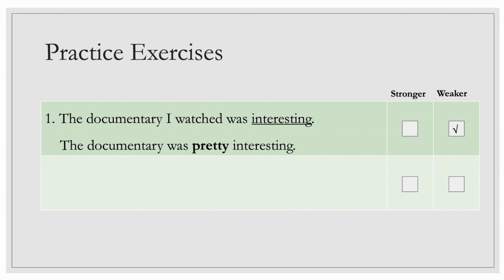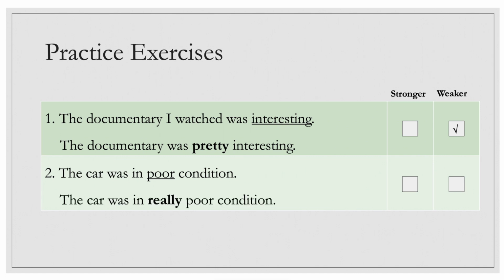How about this one? The car was in poor condition, and the car was in really poor condition. Which one sounds stronger? The first or the second? Feel free to pause the video if you want more time to think about these. Are you ready for the answer? This time, the second sentence is stronger. Did you get it right? Awesome. Let's do some more.